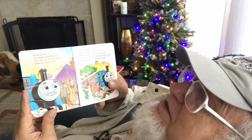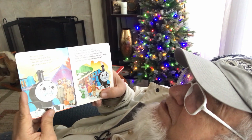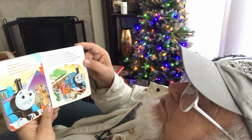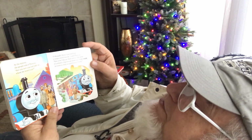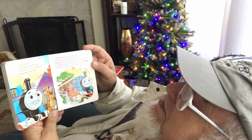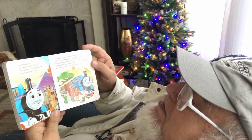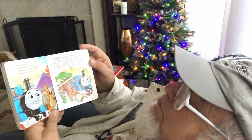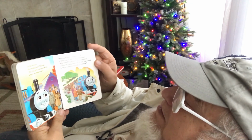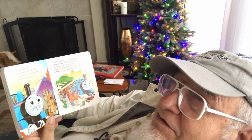At the station, the people asked Thomas, "Are you sure you could take us where we want to go?" "I thought there was nothing a train could not do," said Thomas, "but now I know that just is not true. I learned a big lesson from one little crack. A train is only as good as its track." That's a thought.